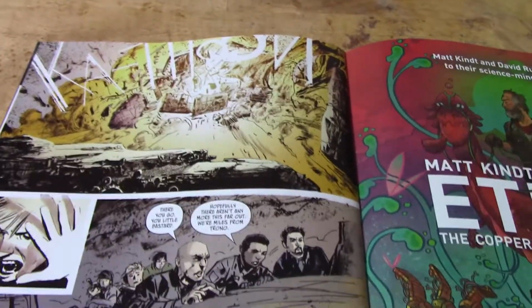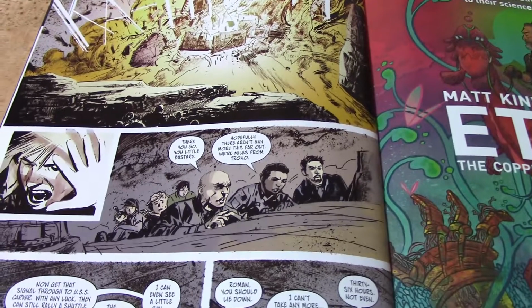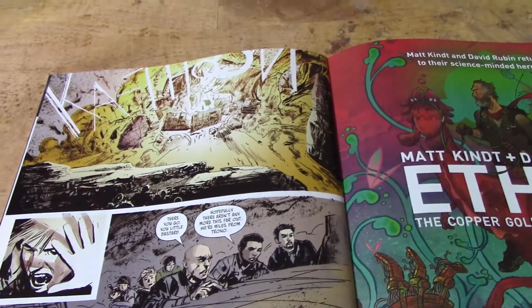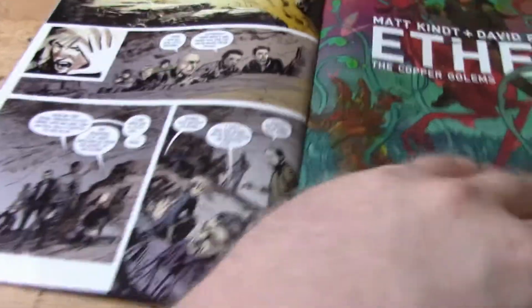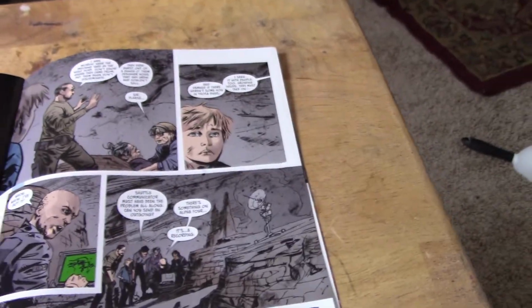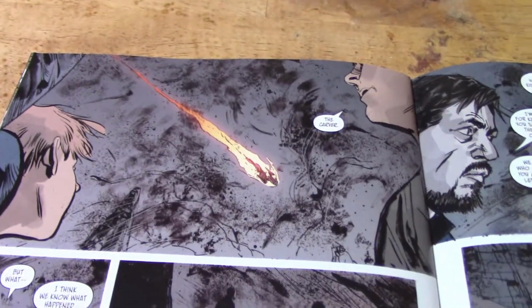So they're out in the open. They're miles away from the colony, and they don't have a ship. So luckily, they did grab radio equipment. They signal the ship, the USS Carver. Unfortunately, we see this.